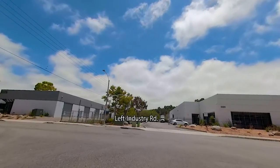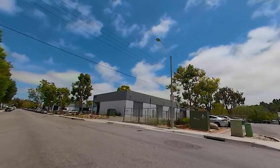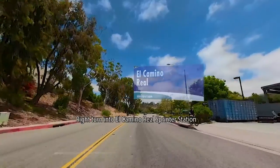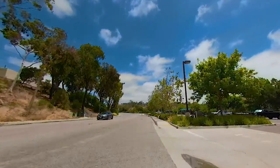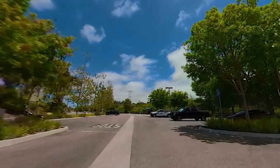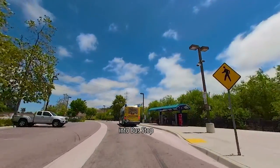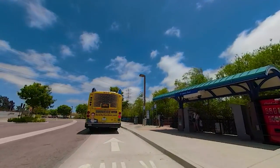We are basically just accessing the El Camino Real Sprinter station, but if you haven't been there, these are the lefts and rights. Make the right into the station, and use the bus stop to plus and minus passengers.